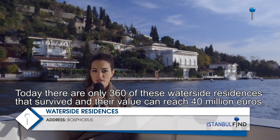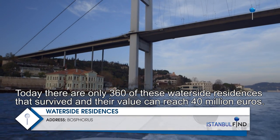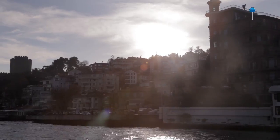Today, there are only 360 of these waterside residences that survived, and their value can reach 40 million euros. They're among the most expensive real estates in the world.